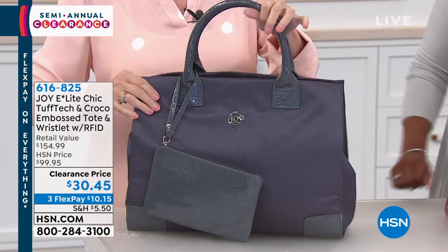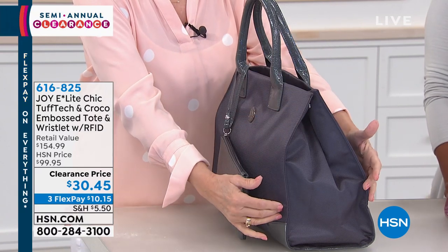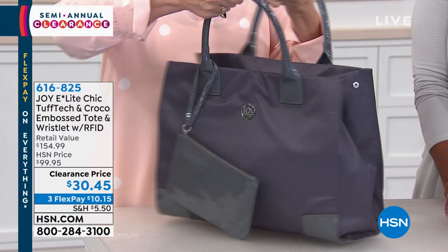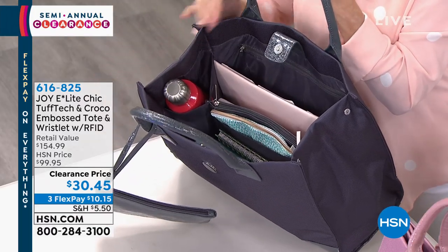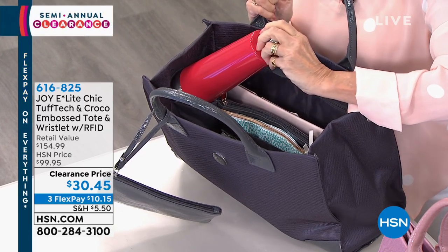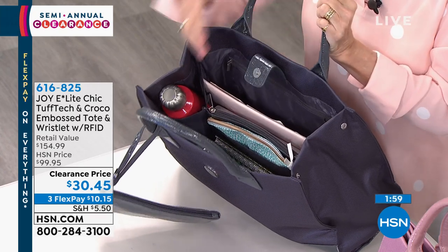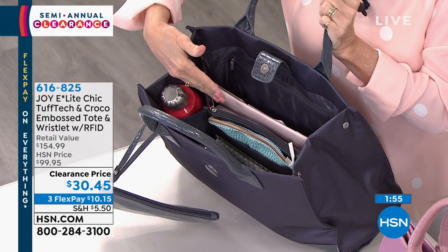You've got two silhouettes because you've got a snap here on the side, so you've got that nice triangular silhouette, but if you want more room, it comes square, and look at all the organization inside. I've got a great big coffee mug in here. So think about this as the mother's bag, your crafting bag. Definitely think about this as your work bag, because you could put your laptop or your iPad in here.